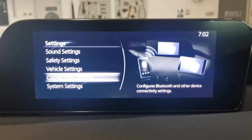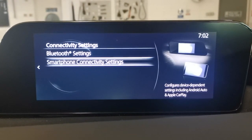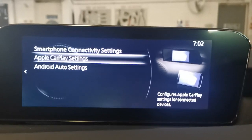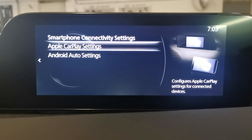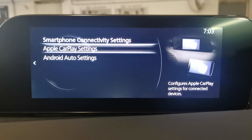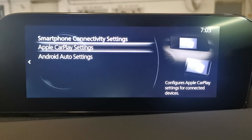This is what I like, connectivity settings. Plug in your phone, you've got smartphone connectivity settings. It simply means Apple CarPlay or Android Auto. Some of your icons will appear on screen. On those icons you've got stuff like Spotify, which you can listen to in this car once you've got your phone plugged in through the USB. You've also got Waze navigation, which gives you another alternative to factory nav.